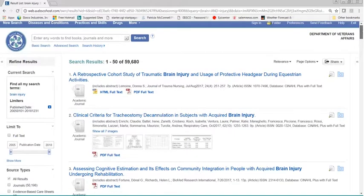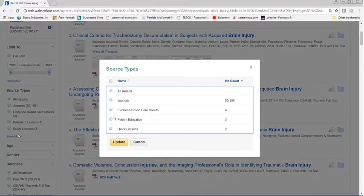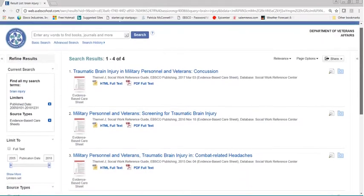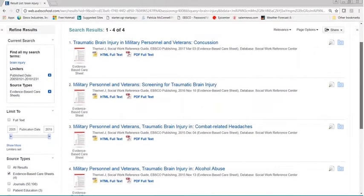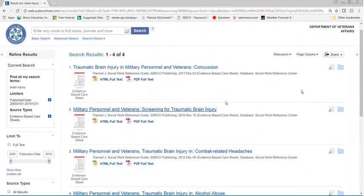And as I continue to scroll down, again, I can see the content that is available here. So if I was interested in evidence-based care sheets, I did want to show you what those look like. So I'm just going to click on that and update. And so these are now evidence-based care sheets related to brain injury. So I can choose whichever one I want. In this case, I'm going to choose my military personnel and veterans concussion.